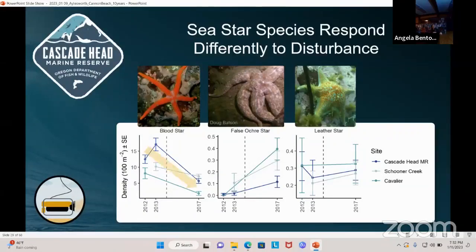So for example, the blood star has declined. I would say it's kind of been a loser. It's been declining over time. This false ochre star, oddly, has been a winner. Its population densities have increased at both the Marine Reserve and in the comparison areas. And so sea star wasting disease.